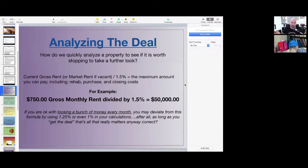At that point, you would take the purchase price times 1.5%. If you do the purchase price times 1.5%, it will give you what the market rent should be, what you should be able to rent it for, the minimum number. So if you take $50,000 and you multiply $50,000 by 1.5%, let's do the math right now together. 50,000 times 1.5% equals $750 a month. That means that property needs to be able to rent for at least $750 a month for $50,000 to be a good number.